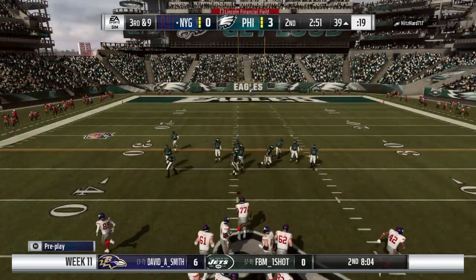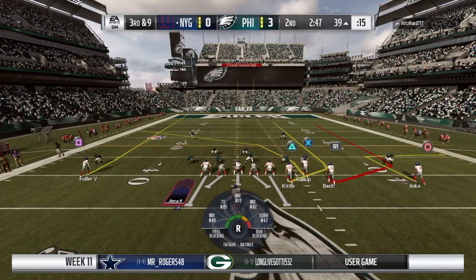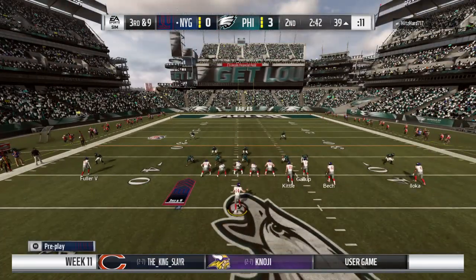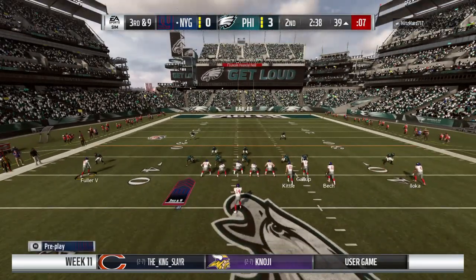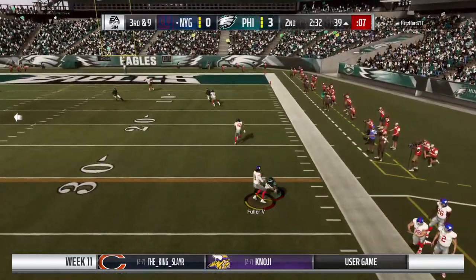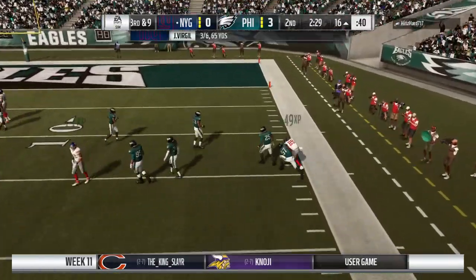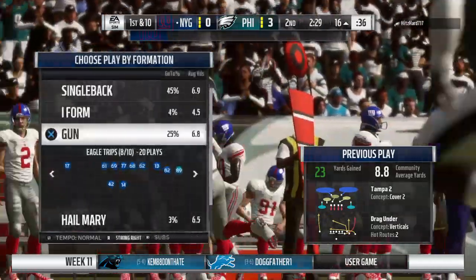The Giants on 3rd down. Just 1 for 3 thus far. This is 3rd and 9. They're going to look to throw. It's complete to Fuller. And they're able to convert on 3rd with a solid gain of 23.